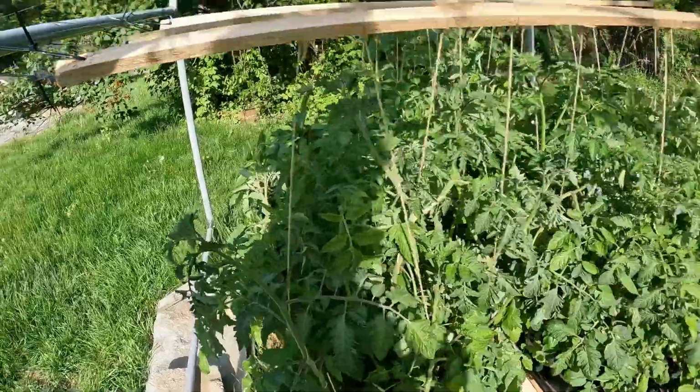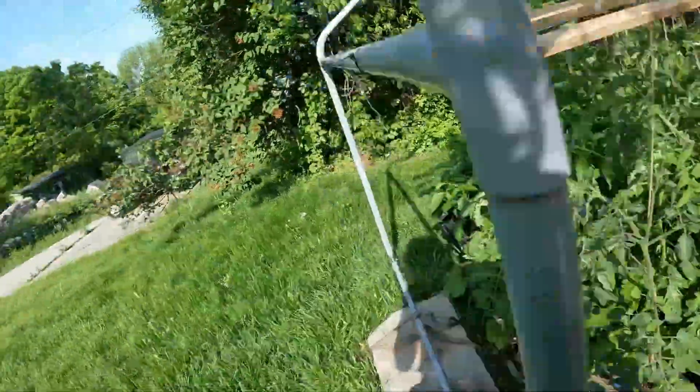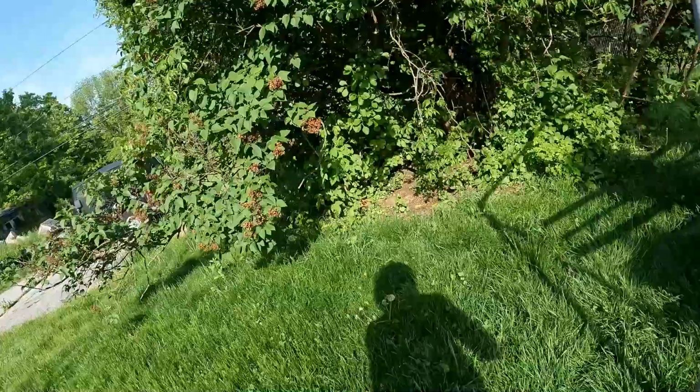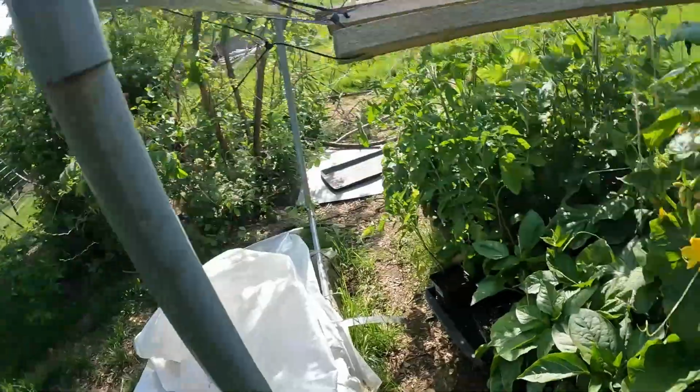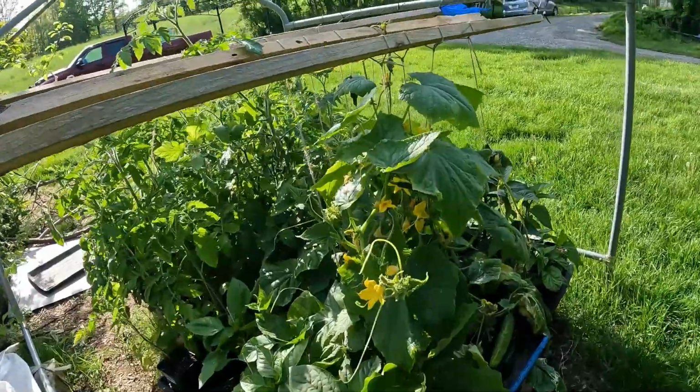Back here we have, of course, all the tomatoes. This is not even a fraction of what's even gonna be in the garden. Maybe a fraction represented by the fraction 1/8. But as you can see, we water in them right now.